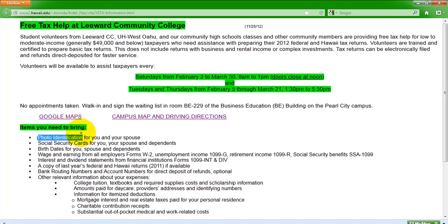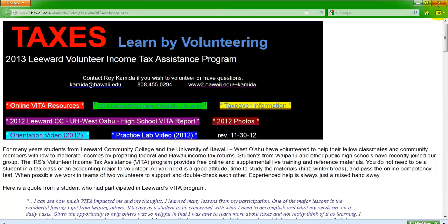We now require all taxpayers, all spouses, if they're filing a joint return, to show a photo ID, and if not, we're going to send them home to get one. Okay, so guide taxpayers who are interested in having their returns prepared here at Leeward to this link.